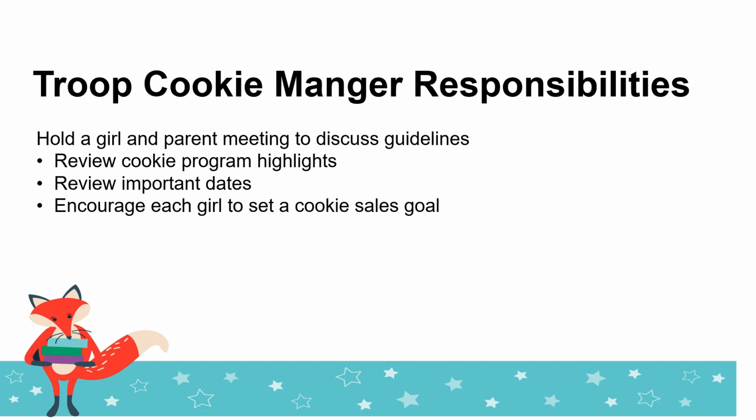As the troop cookie manager, it is important to hold a girl and parent meeting to discuss guidelines, review cookie program highlights, review important dates, and encourage each girl to set a cookie sales goal.